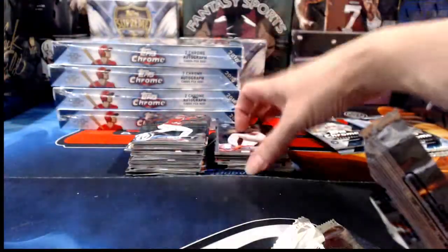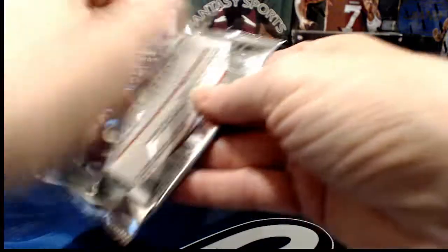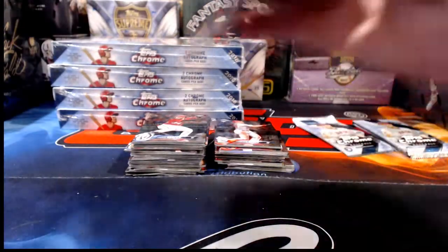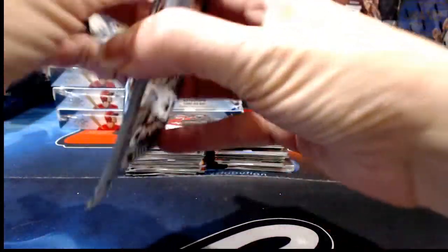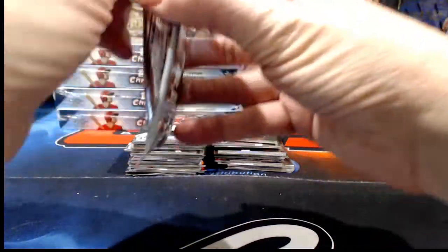Not that Archer's not good. I mean, he's good. And then what? Blah, blah, blah. And wasn't there even a third player involved in that they said is to be named later? So isn't it like Austin Meadows? I think it was. And a third player. So Meadows, Tyler Glasnow, plus one for Chris Archer. I just don't know that that's a trade I would have made, but anyway.